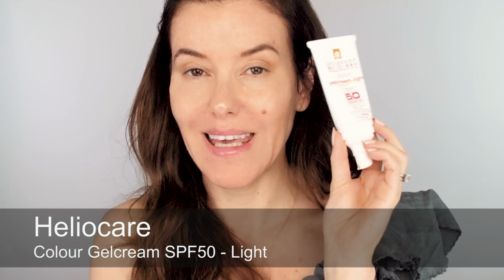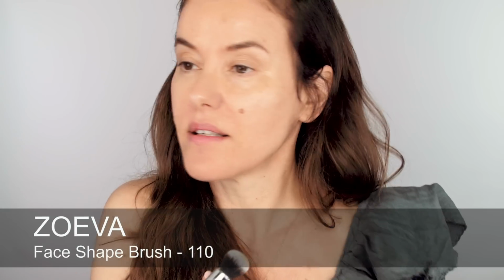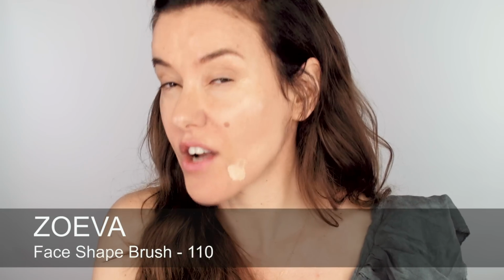So instead of foundation today, I'm going to go straight in with my Heliocare SPF 50. I've been using this for a few years now, and I just love, firstly, the coverage that it gives you. It's going to look a bit light when it first goes on, but I need to really blend it out, and then I'll build it up where I need to. Sadly, it's only available in 2 shades.